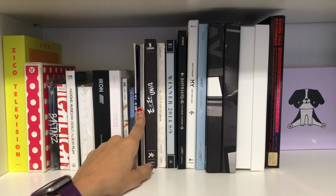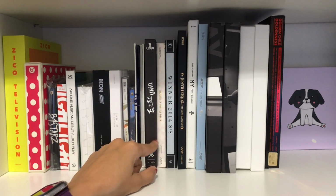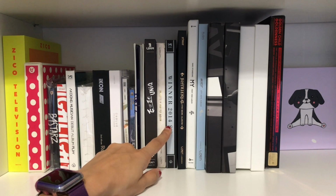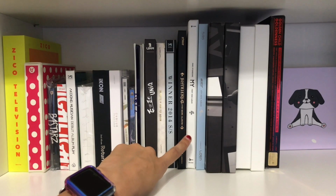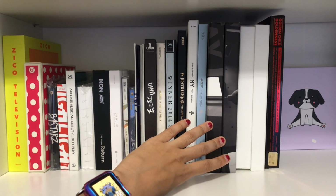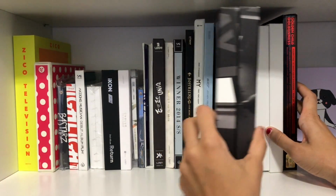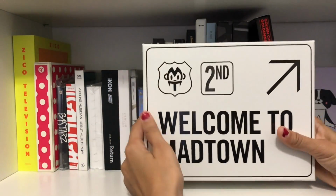Then I have Troublemaker. I'm actually not going to pull these out because they look like they're starting to topple over. I have Unique's 1st mini album, and then I have Infinite H Fly Again. Also really great album. I have Winner's debut album, then I have Boyfriend's 4th mini album, Hyunsung's 1st mini album, New East, their 4th mini album, and then this is History. I believe this is their 4th or 5th mini album. Let me check real quick. This is their 4th, okay. And then I have, this is Mad Town.